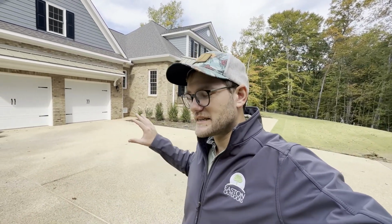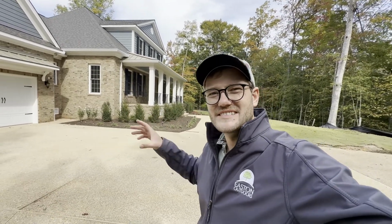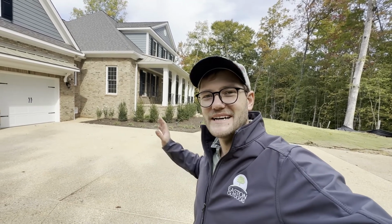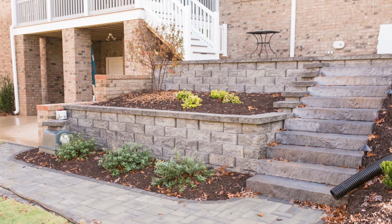So we handle getting the plants through the HOA. We don't do the grading or the grass, but we handle getting the plants and designs through the HOA, and then any of the supplemental things that our homeowners want to see. So in this particular case, we designed the front landscape, and we did the outdoor lighting, and we did a patio in the backyard. And let me show you guys what that all looks like.